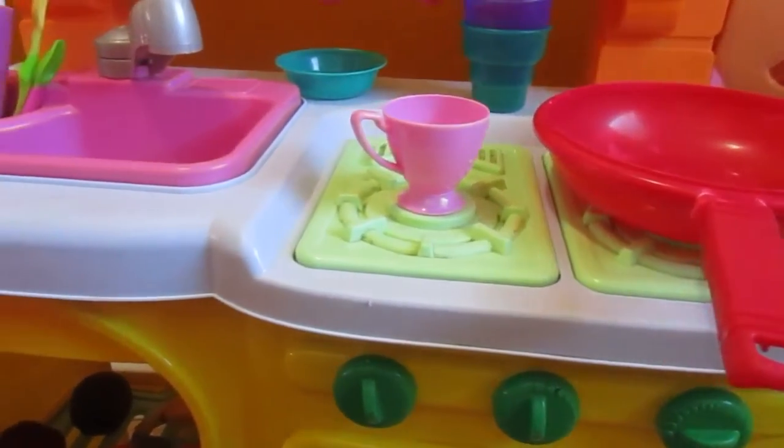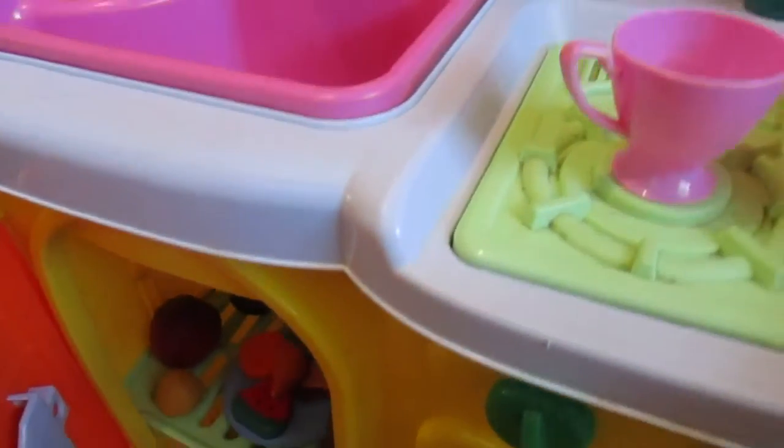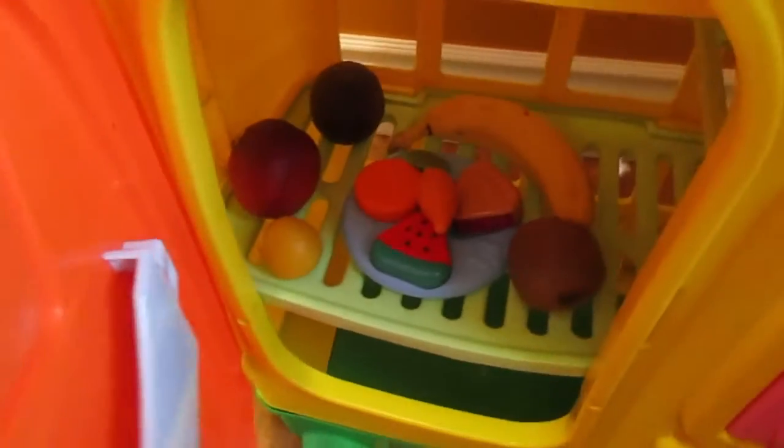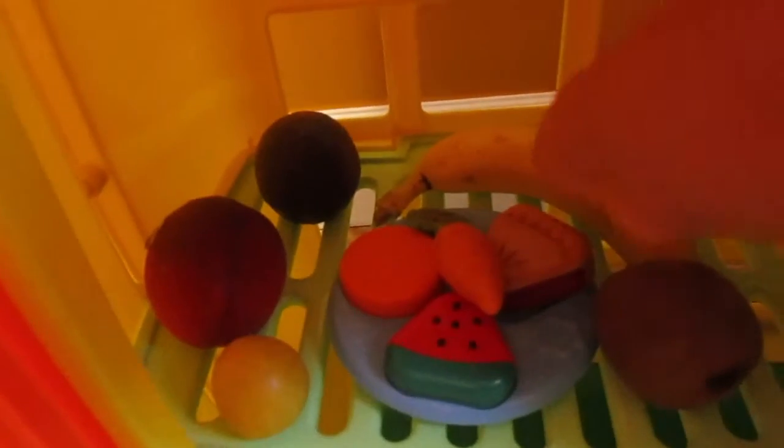Awesome, good. What I'm gonna do, I'm gonna take out some of the products from here and let's start cooking something very, very delicious, or let's start eating. This is so yum, yum, yum. So what should we get? Maybe I'll get the banana for now.